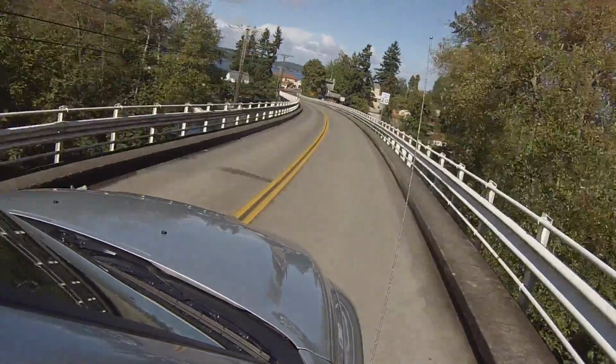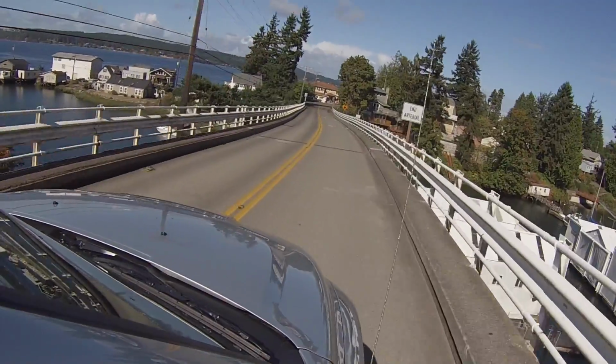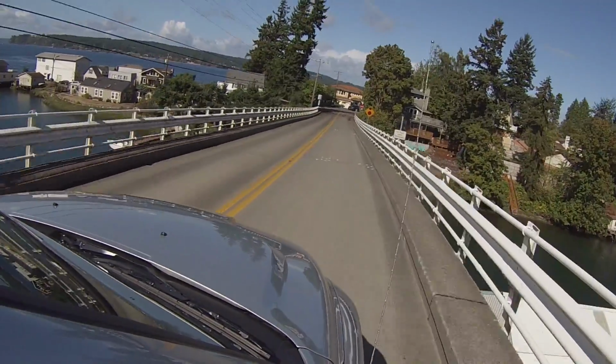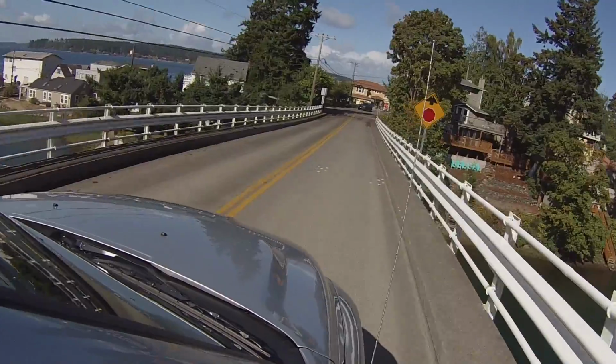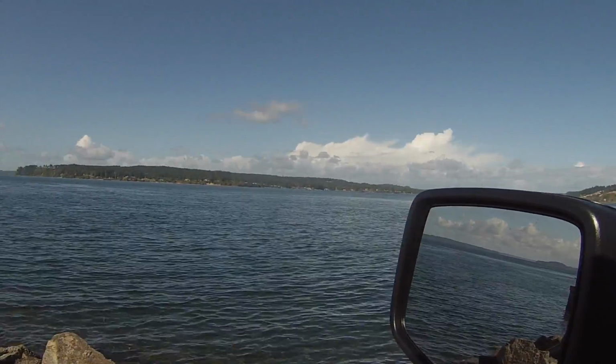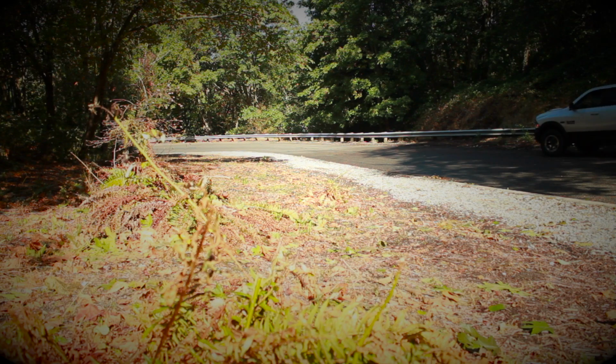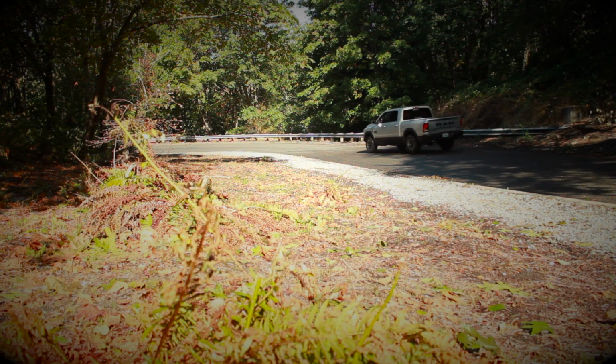So let me just stop here for a second. I want to show you how the area looks like here. Isn't it pretty? Yeah, that's where I'm driving right now. I enjoy this Rebel very much.